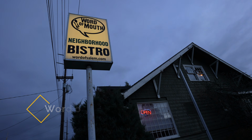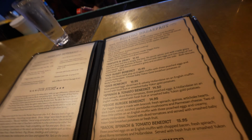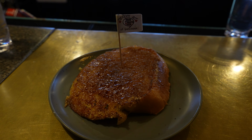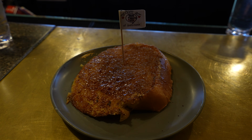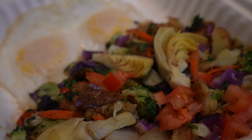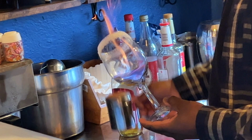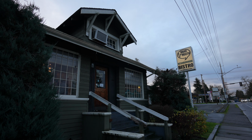Next up, we have Word of Mouth Bistro. If you're looking for a fantastic breakfast spot in the city, then look no further than Word of Mouth Bistro. This place is always busy, so be prepared to wait, but the food is worth it with fun options like creme brulee French toast and a bacon bruschetta omelet. They also have many interesting drinks to go along with the food, and it's a great spot to meet for brunch in Salem.